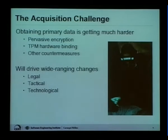Another thing that's going to become somewhat of a problem, although not of the same scale, is the ability to bind hardware devices using a TPM chip, so that you can't rip a hard drive out of a computer and get it to work on another computer, or at least not easily. There are some other countermeasures. I'm going to show you some pictures of some cute ones.